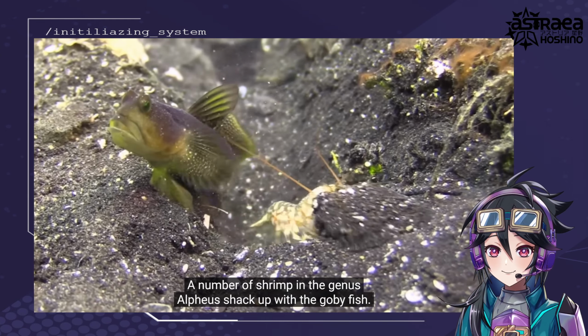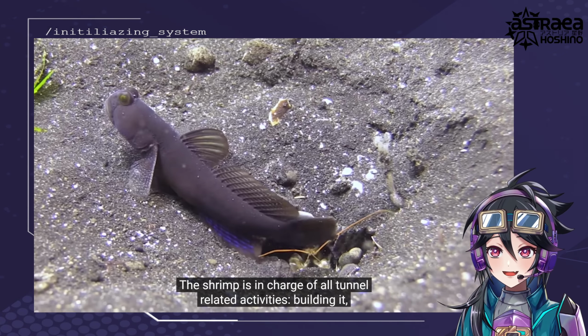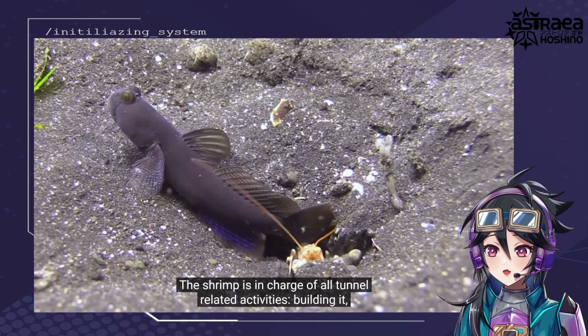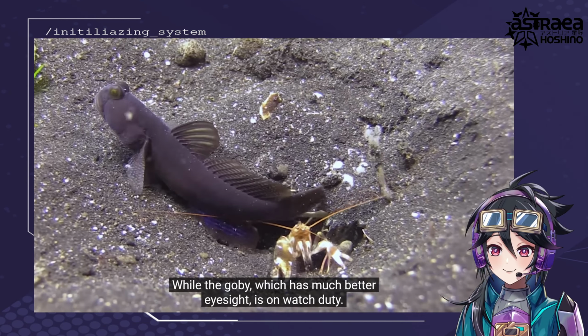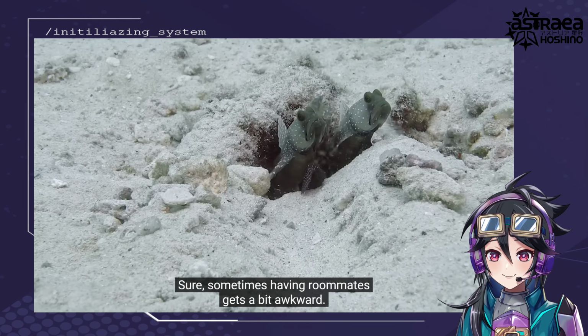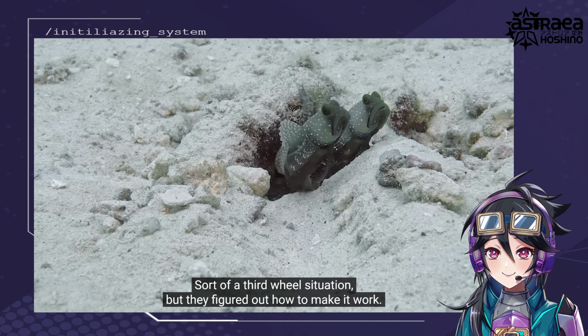A number of shrimp in the genus Alpheus shack up with the goby fish. The shrimp is in charge of all tunnel-related activities, building it, maintaining it, while the goby, which has much better eyesight, is on watch duty. Sometimes having roommates gets a bit awkward, sort of a third wheel situation, but they've figured out how to make it work.